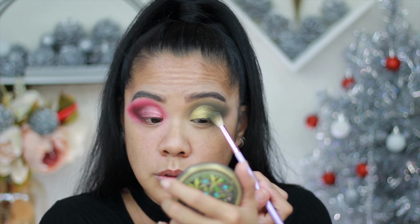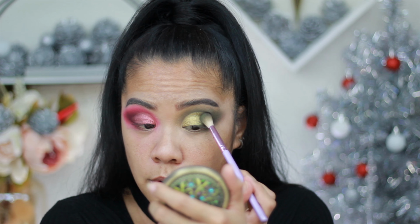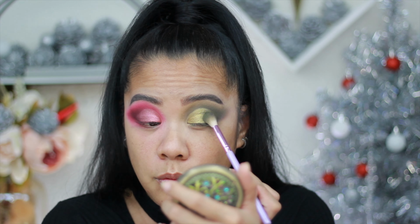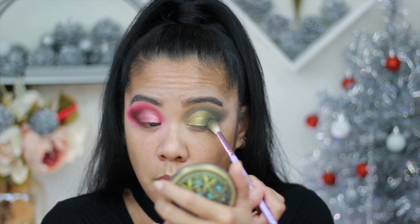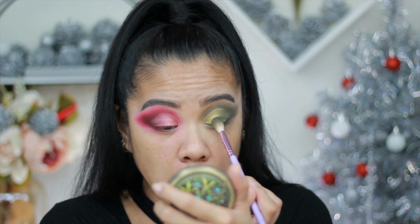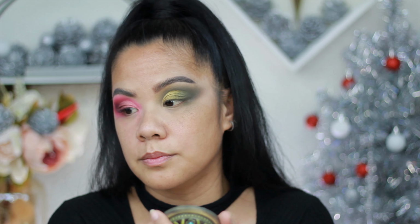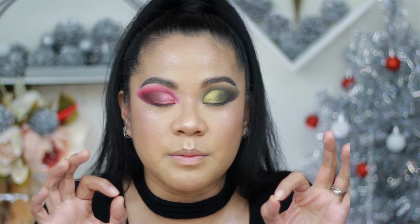I don't think I want to use the black shade or the coal. I think we're just gonna leave it as is, because that is gorgeous. Wow, just a little hint of that right there on the shimmer, just to blend it. Oh, I'm in love.